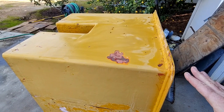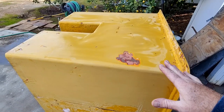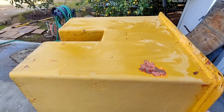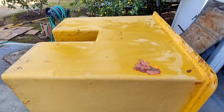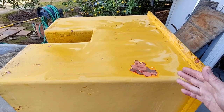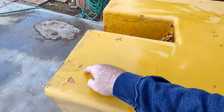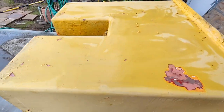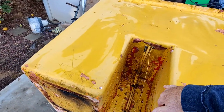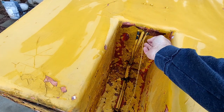I think what I'm going to do is just strip everything off of here. I'm not sure. Maybe just skim coat it with Bondo filler and prime it, paint it. And that's about it. You know, the gel coat, there's cracks everywhere in it. And I think they may have never gel coated this when they built it. Because look here, see all the hairs.